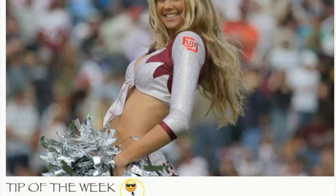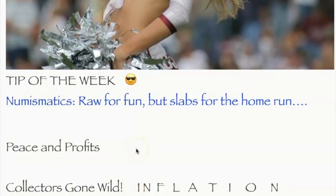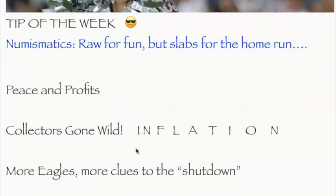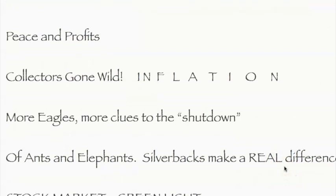We're going to do the tip of the week here in just a minute. We'll be talking about peace dollars and profits. Collectors gone wild. What's up with inflation? Well, it's up, way up. I'm going to unbox some more Type 1 2021 Silver Eagles and review more clues to the impending, what I think will be the impending shutdown of the U.S. Mint prior to Type 2.